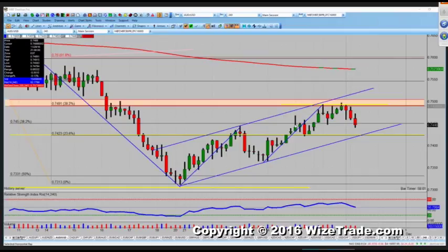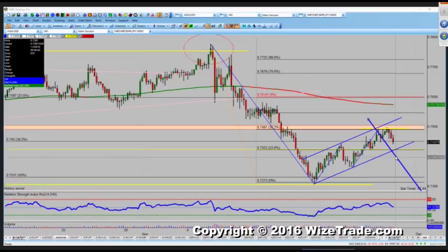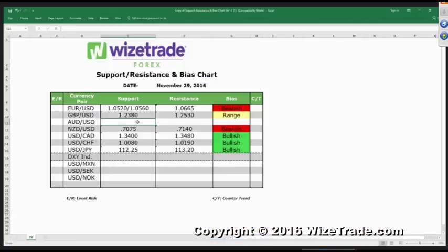Because if we have a flag pattern, if we crack 74.20, this is going to be a pretty bearish event. I'm going to delete this here in a second. If we break this, then we have a flag pattern in play. So I'm going to get rid of that for now. So 74.20 is really key support. All right, now resistance is 75 cents. That's easy. It's pretty key resistance. It's a 38% retracement and bearish trend.